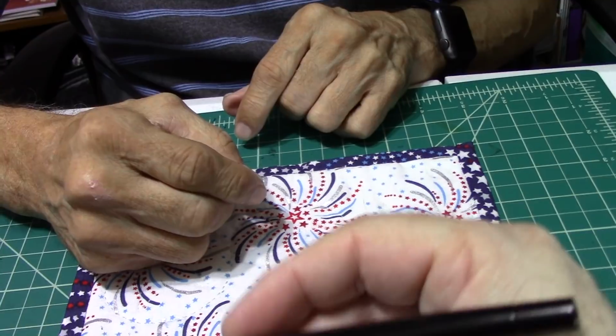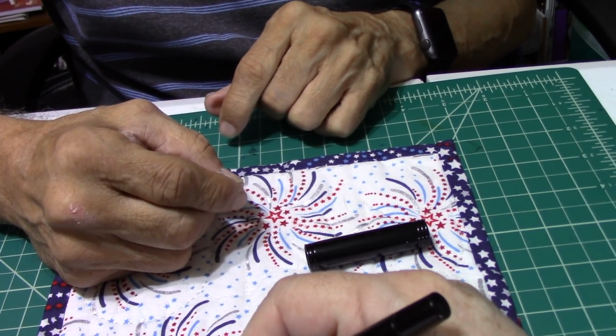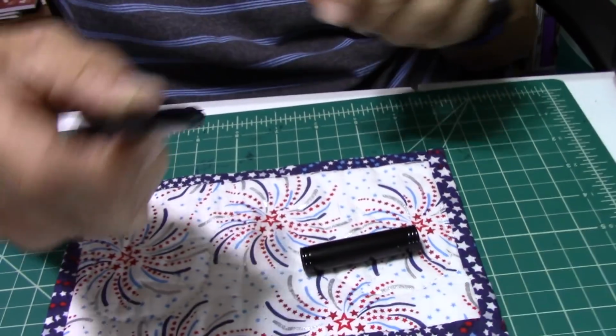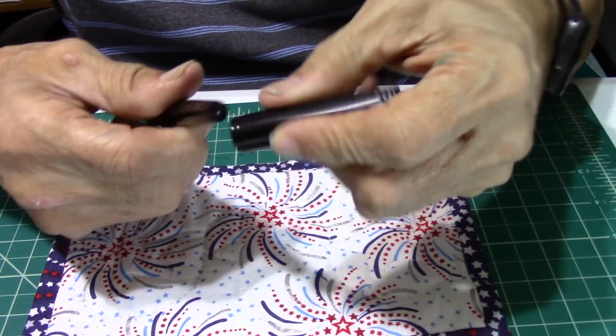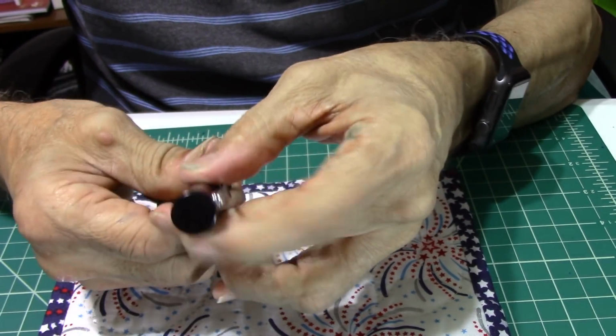Where you can see it. And how does that feel in your hand? I think I would probably have it posted. Okay, some people would rather have it posted. I like to post my pens. So, it does post securely.